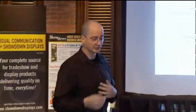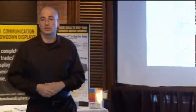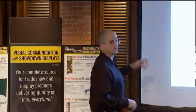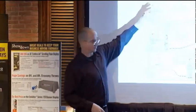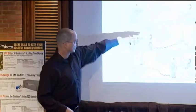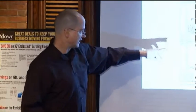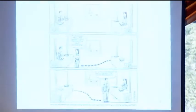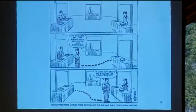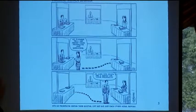I'm going to start off first about how to market your booth. But before I start off, I like to use cartoons to set the tone. I don't know if you can see this, but it says overcoming trade show depression. There's three people. There's no people at the trade show. So this woman goes over to the guy over here and says, "Hi, please tell me about your products and services." He then goes back and says to her, "Hi, can you show me a product, a demo of your product?" And basically it says, with no prospects visiting their booths, Joe and Sue give each other moral support. So that's kind of what we don't want to happen at our trade show.